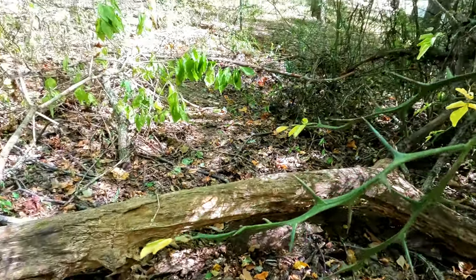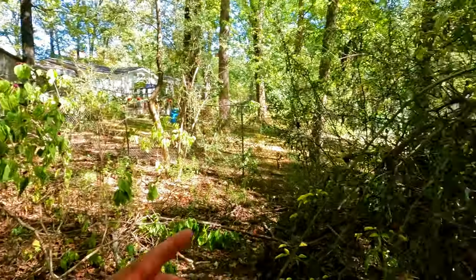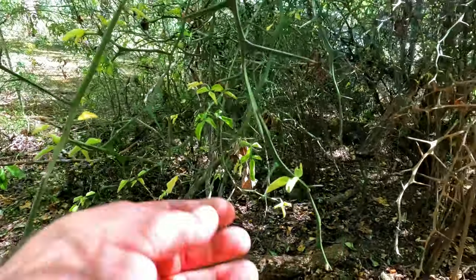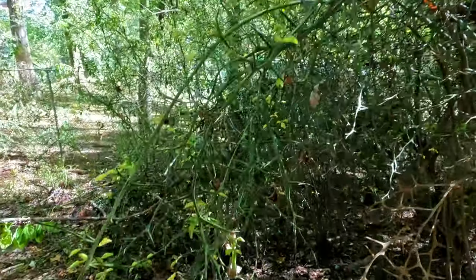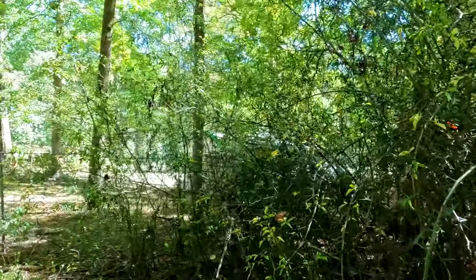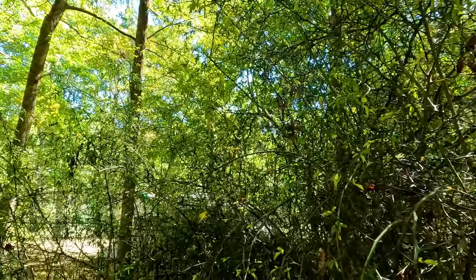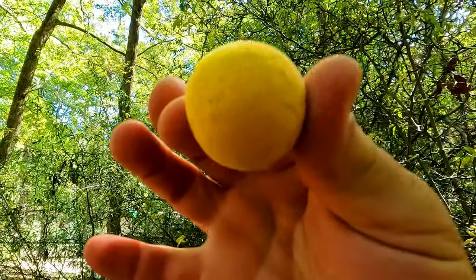Well, let's go ahead and do this so we can get out of here. There might be some Indians over here, we're on their land. But here, look at these thorns. You see these big thorns? Watch out. You don't want to get poked by these. Now, are you seeing these little round balls up there? I brought one in my pocket from inside, but they look like this.